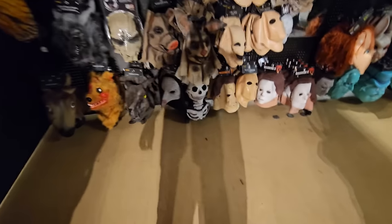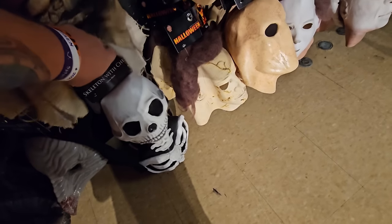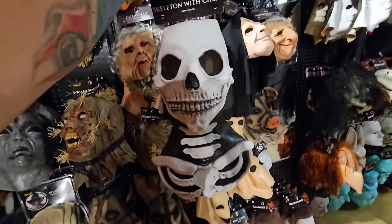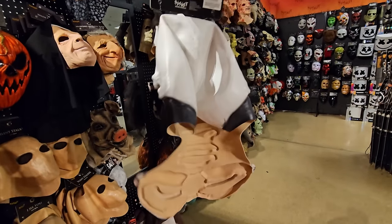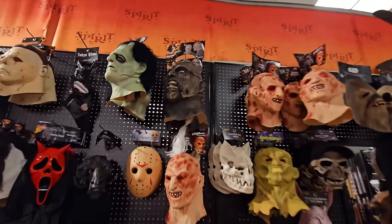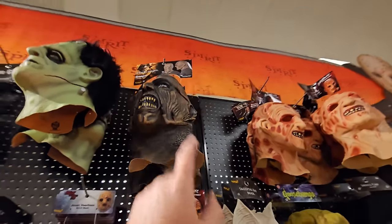Wait a minute. I think this is a mask that I have never seen. What the heck, if I can get it out of there. Skeleton with chest. Check that out, if I can get my shadow off of him. That actually looks pretty cool. Oh, look at this. They have the Jeepers Creepers mask up here. I'm not going to take that down. I'll never get it back up there.